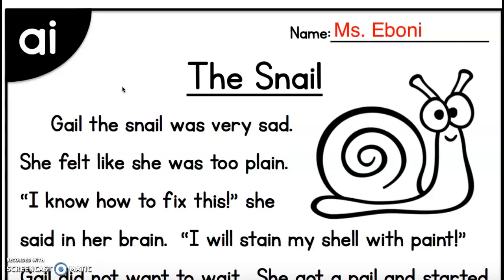And what that means is in a word, two vowels are side by side. Today we are going to focus on the vowel pair AI. And that is why our reader for the week is titled The Snail.